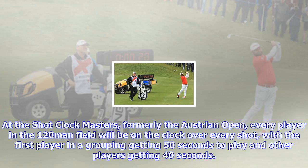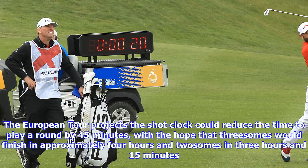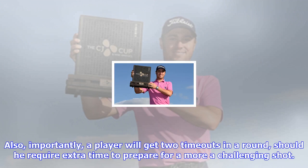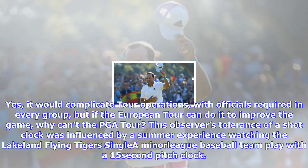The European Tour projects the shot clock could reduce the time to play a round by 45 minutes, with the hope that threesomes would finish in approximately 4 hours and twosomes in 3 hours and 15 minutes. Also, importantly, a player will get 2 timeouts in a round, should he require extra time to prepare for a more challenging shot. It doesn't seem possible a pro twosome could finish a tournament round in 3 hours and 15 minutes, but if that hope becomes a reality, let's hope this becomes more than experimental and that the PGA Tour adopts the shot clock, too. Yes, it would complicate tour operations, with officials required in every group, but if the European Tour can do it to improve the game, why can't the PGA Tour?